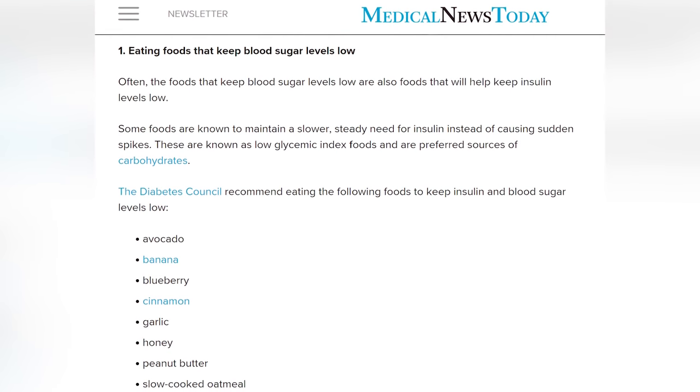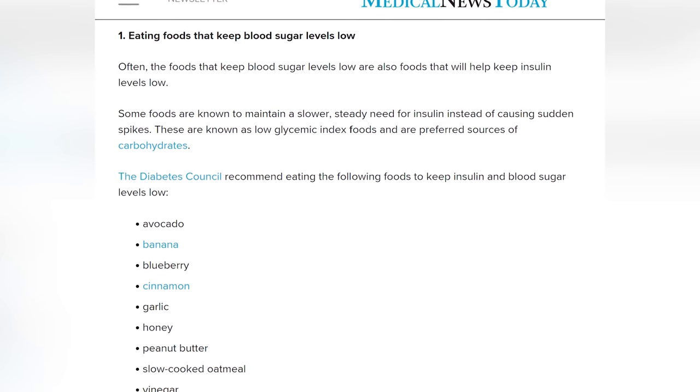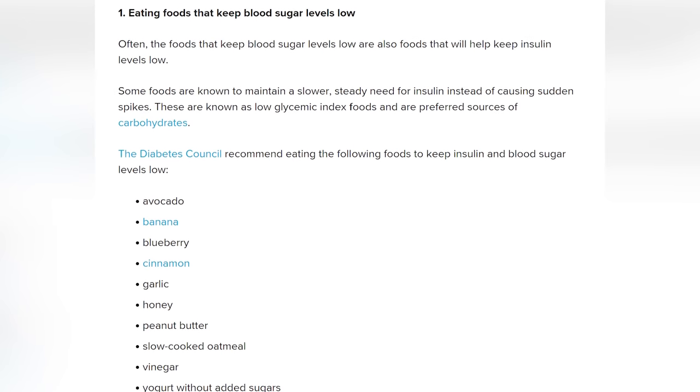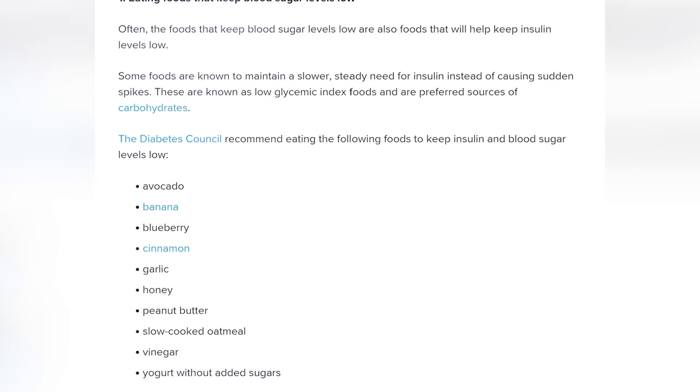Now, I get really frustrated when I read some of the mainstream articles on this subject. There seems to be no logic or consistency in some of the recommendations. Take this article from Medical News Today, for example. It says the Diabetes Council recommends eating the following foods to keep insulin and blood sugar levels low. And they go on to list foods including bananas, honey, and slow-cooked oatmeal. All three of these foods raise blood sugar and insulin significantly.